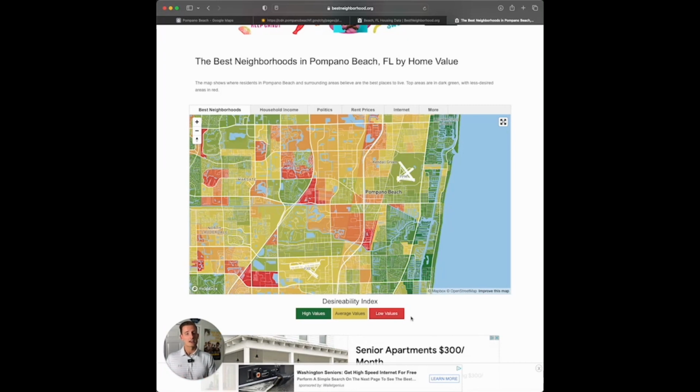The closer to that green color, the more expensive it is. And just like anything in South Florida, obviously all the stuff right there on the water or even on the beach is green. It is going to be more expensive. As you get a little further west, it does get a little bit more affordable. And then there's things that are in between as well. So you have a little bit of a mix of everything, which is really nice.